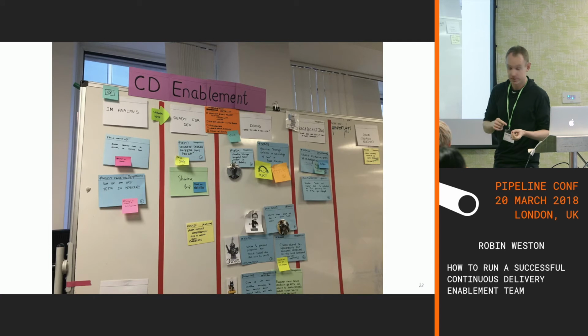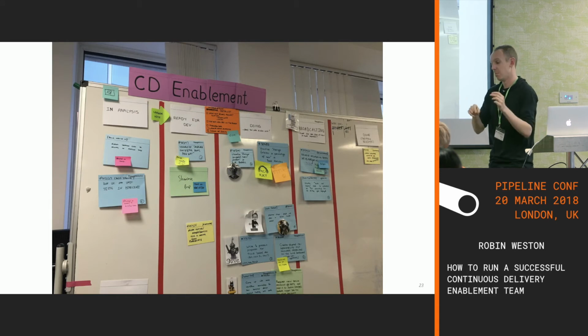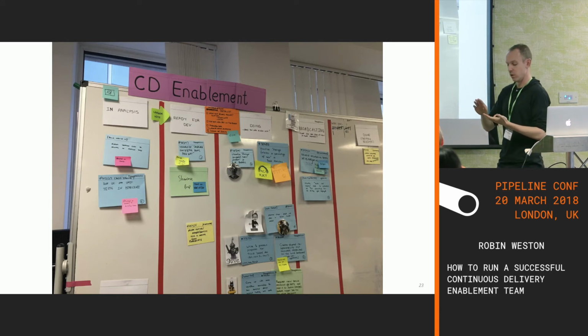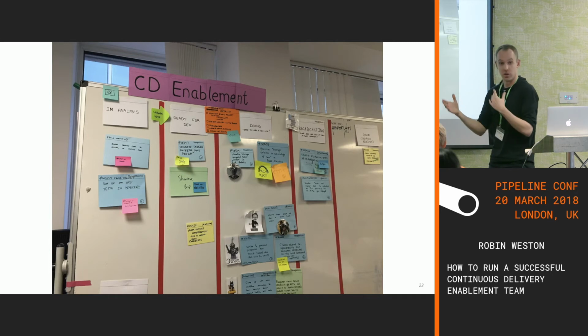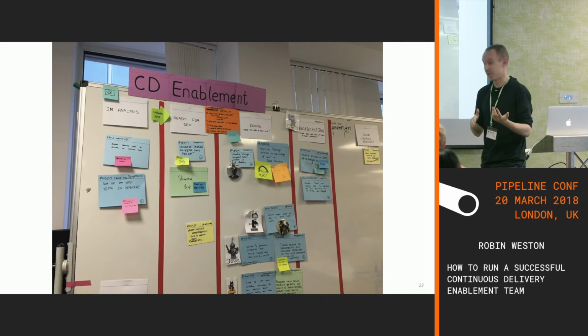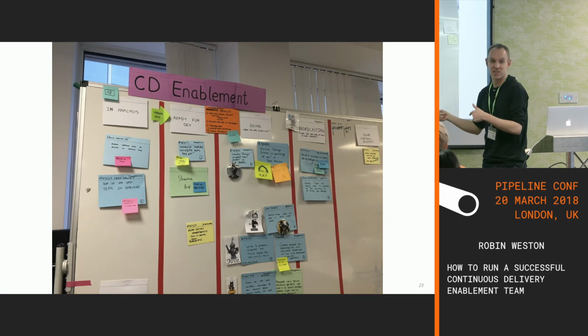We reprioritized them. And importantly, every story had an accompanying hypothesis. So we believe that by doing this bit of work, maybe by automating this particular step or whatever it was, we believe that it will improve this metric or these metrics. And they had to be the ones we talked about earlier. That was your hypothesis, and that really allows you to prioritize, right? And then it allows you to measure whether what you've done has actually had an impact.